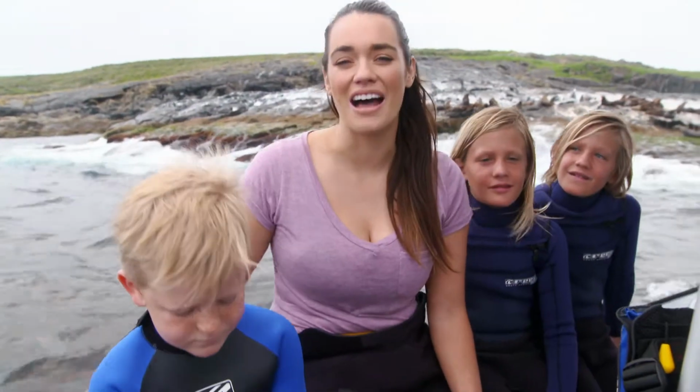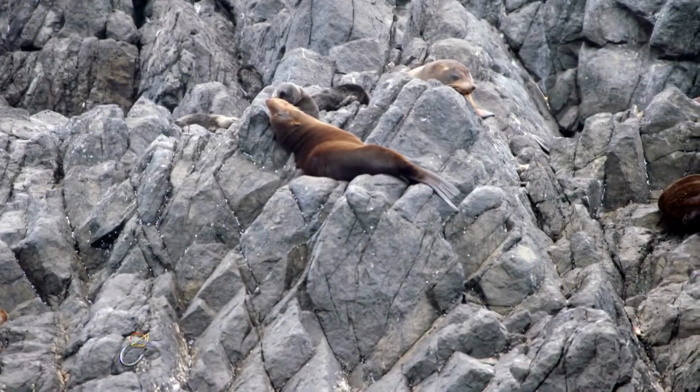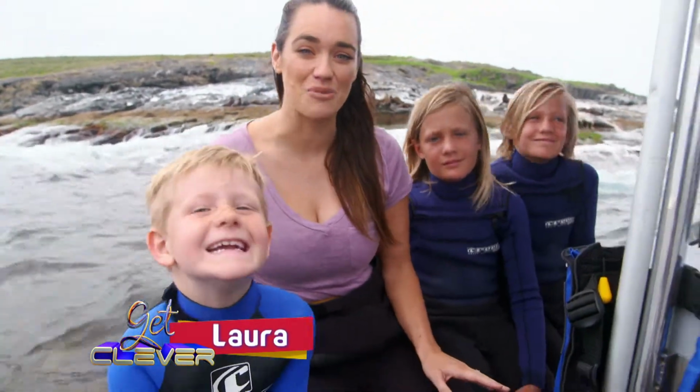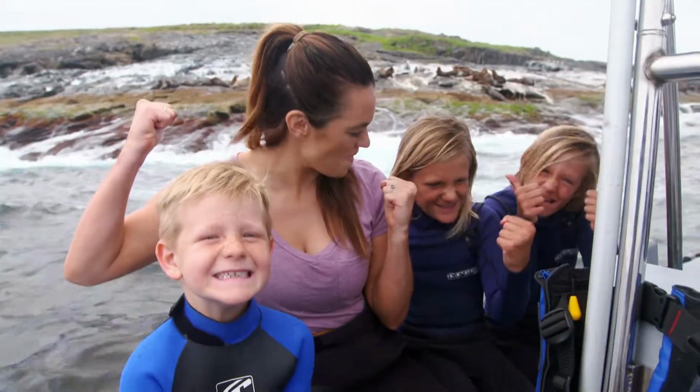I'm here at Montague Island on the New South Wales south coast. I'm also with George, Max and Milo, and we're all going swimming with the seals. Woo!